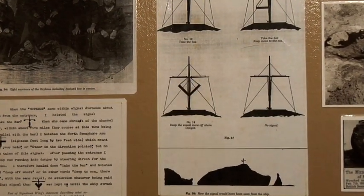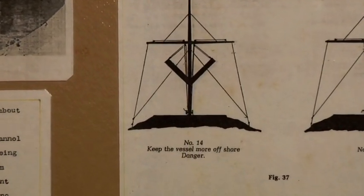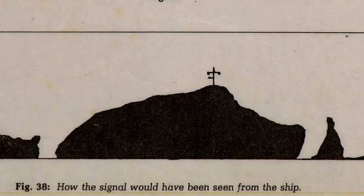Meanwhile, Edward Wynne, the 21-year-old son of the harbour master and pilot, was on duty at the signal station. He noticed the Orpheus heading in the wrong direction, so he quickly hoisted the signal, "Keep more offshore." By the time the signal was seen, it was too late.